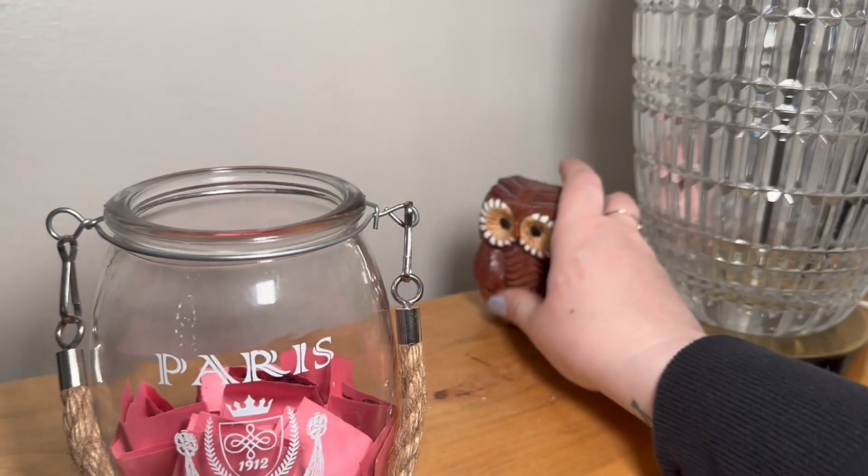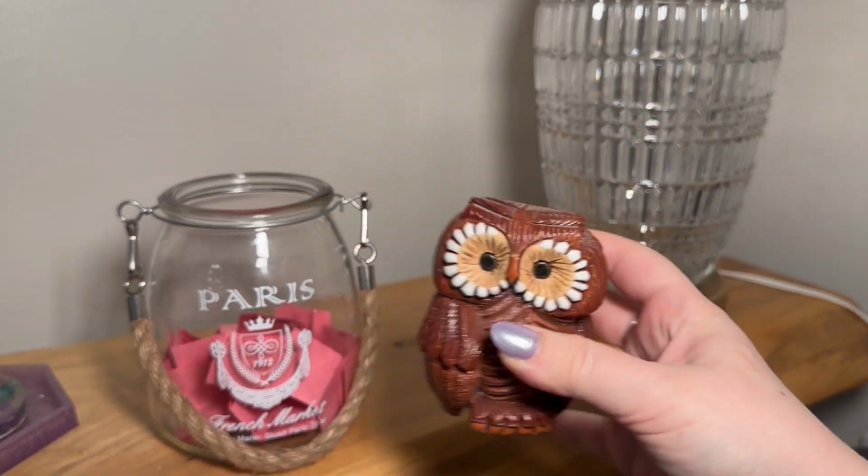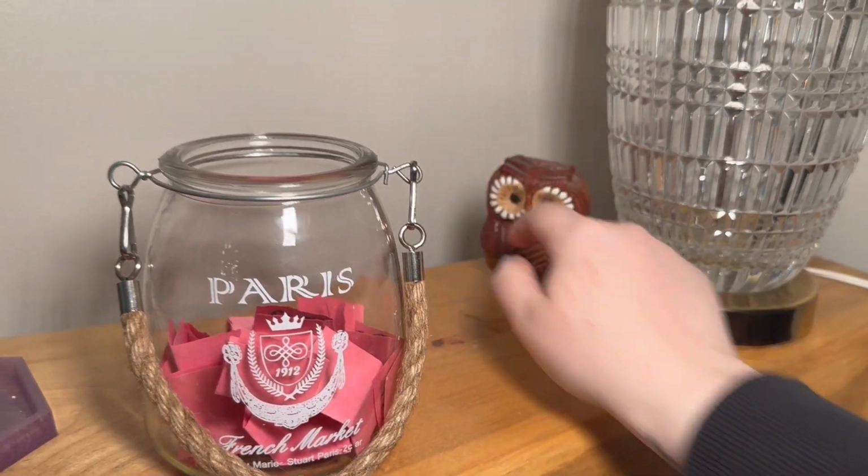I did add this cute little owl here. This was my great grandmother's owl and it's quite heavy, so I'm not gonna put it on the shelves, but I thought it was cute right here next to the lamp.